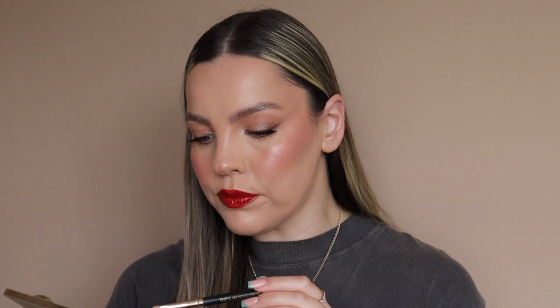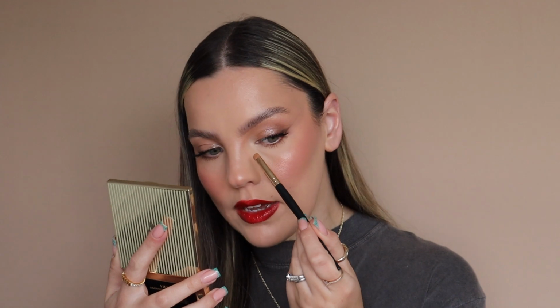I think I'm going to add some glow to the inner corners of my eyes, like right in here. I'm just going to go in with that Vive palette.